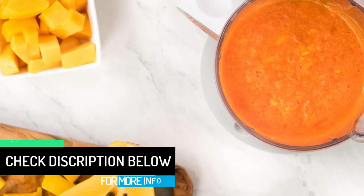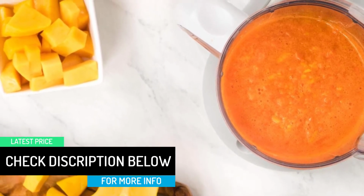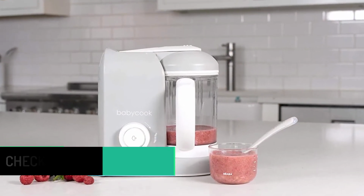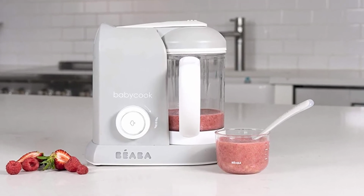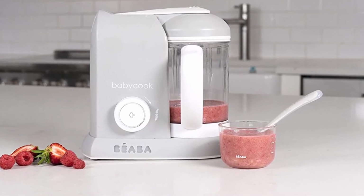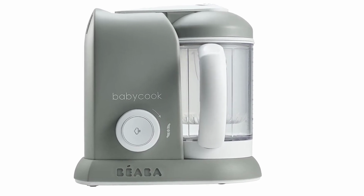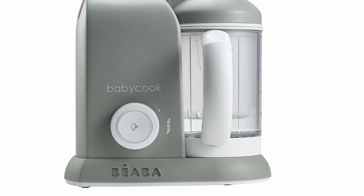Tragically, you need to steam in one bowl and after that exchange the substance to a different bowl before mixing. That is somewhat of agony and means additionally cleaning up. Cleaning-wise, be that as it may, it's quite simple. Guardians have remarked that the water repository is challenging to get to, making it dubious to keep clean.